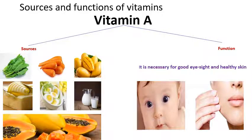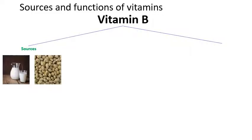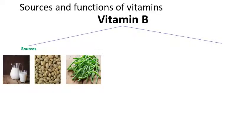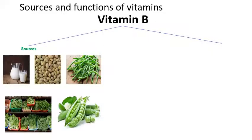Yes? Good. Now we go again for the sources and functions, but not vitamin A, but vitamin B. First we discuss what, children? Sources. Now see the sources, identify the picture and read out the name fast. Milk. Now this one, can you identify? It's soya beans, beans, different green leafy vegetables, peas. Yes, these are all the sources of vitamin B.